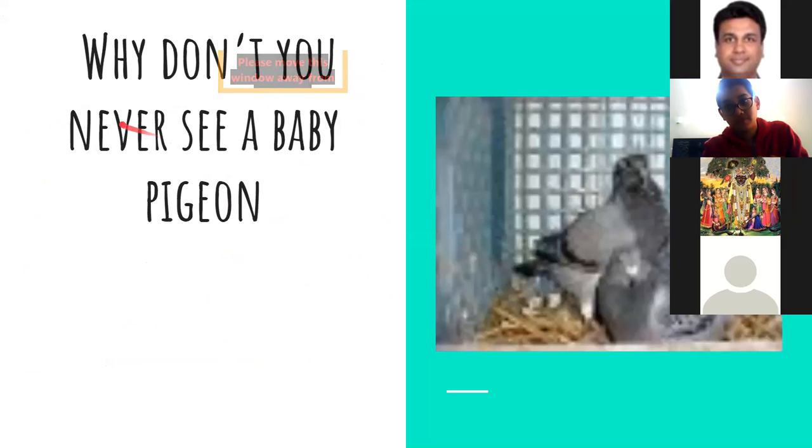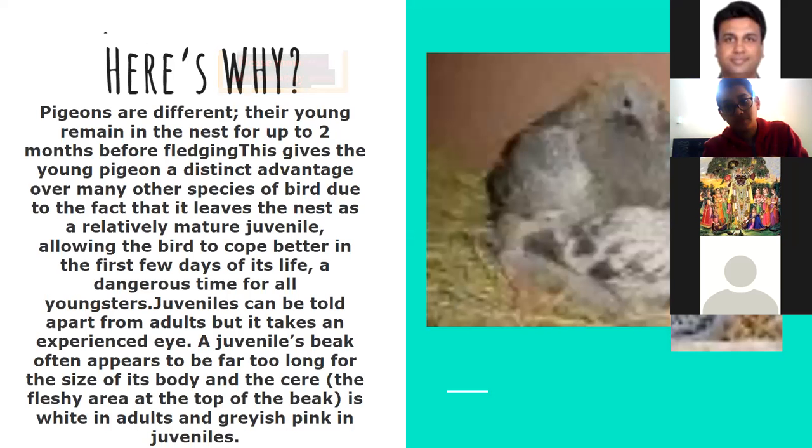Okay, why don't you ever see a baby pigeon? Have you ever had this question in your mind? You see an egg of a pigeon and then you see a fully grown pigeon, but where's the baby? You don't see the baby stage of the pigeon. Have you ever thought this? We have seen a baby pigeon. Okay, you have seen a baby pigeon. Okay. So let's see, here's why.